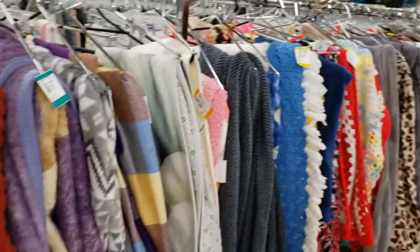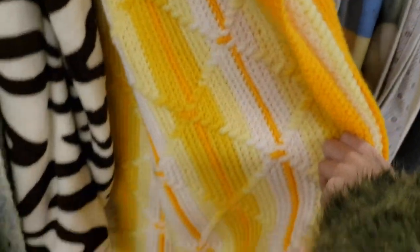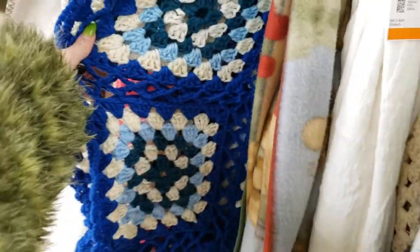And yeah, I find a lot of these crochet ones at the thrift, and I do have two of them on my Depop right now if you are looking. So little plug there. But I have them all over my house. I love them. I think they make really cool gifts too because they are so unique.